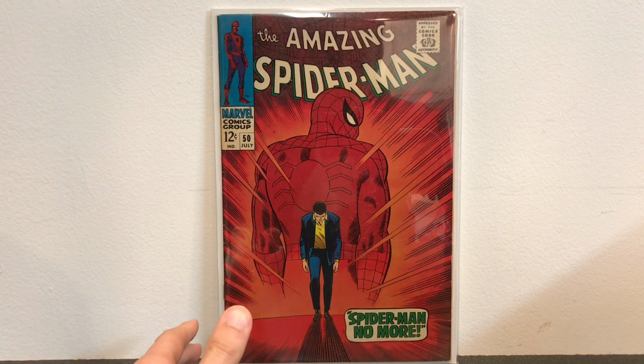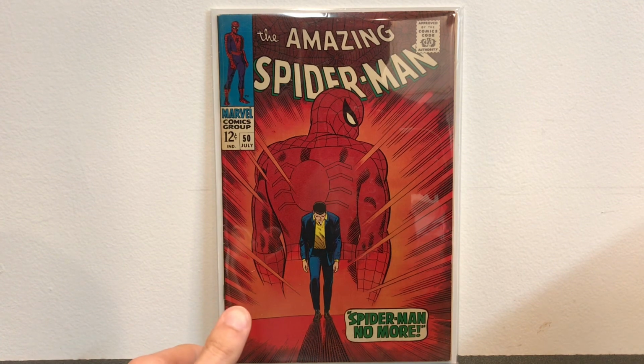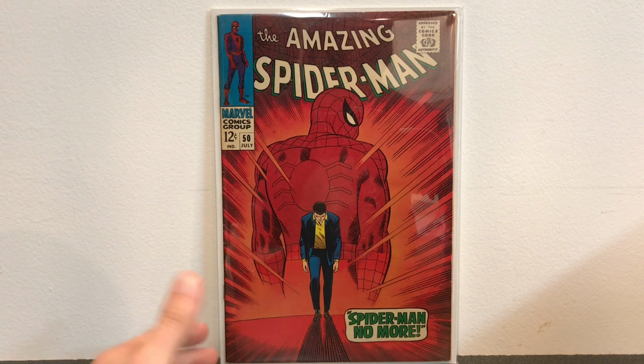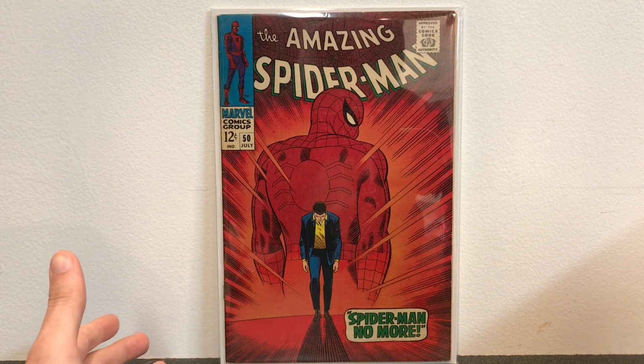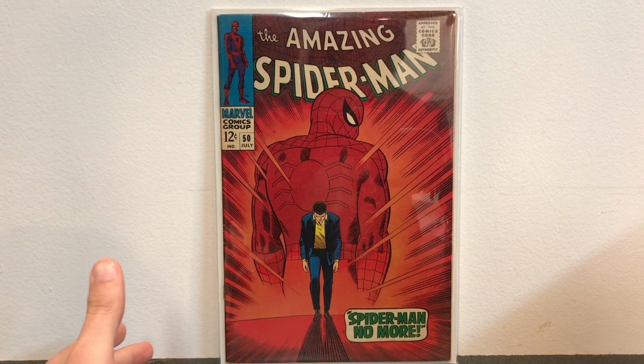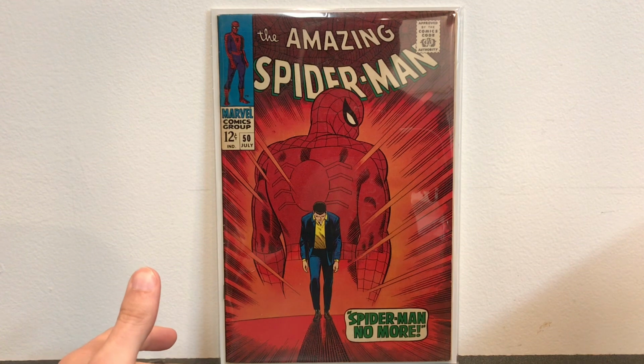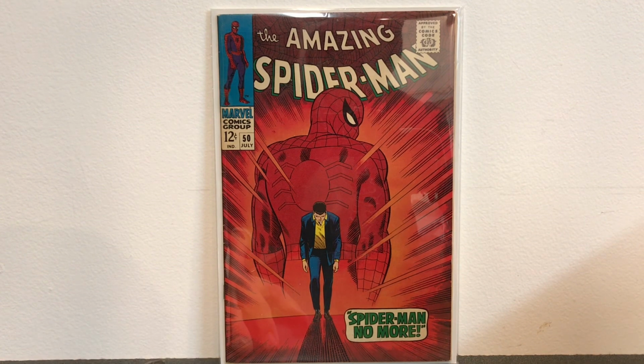sure if I would have this book in my collection right now, because this book is just so out of my price range for what I like it for, if that makes sense, or how badly I really wanted it in the collection. So I'm really happy that this book was given to me, and I believe this is my first and only Silver Age Amazing Spider-Man book in the collection, to be honest.